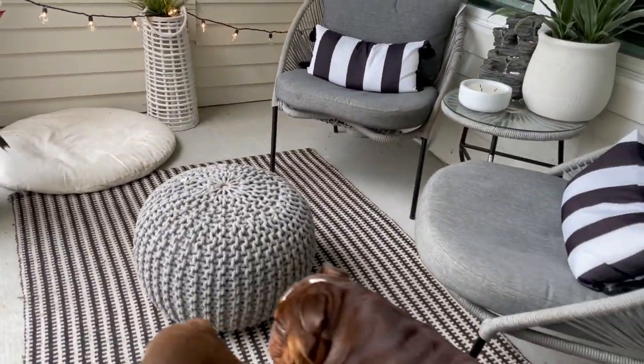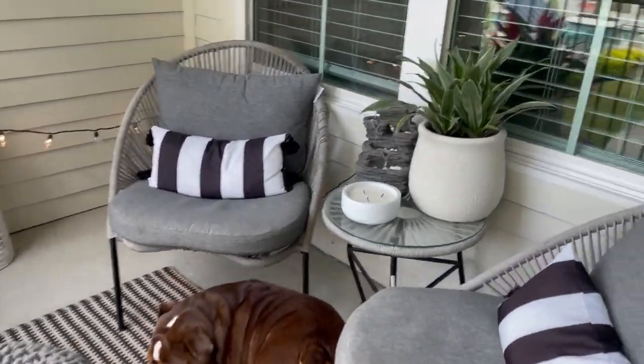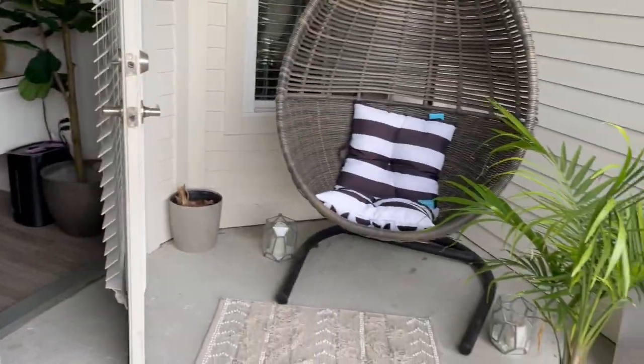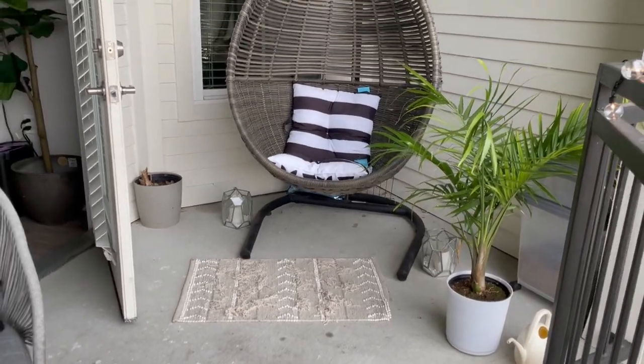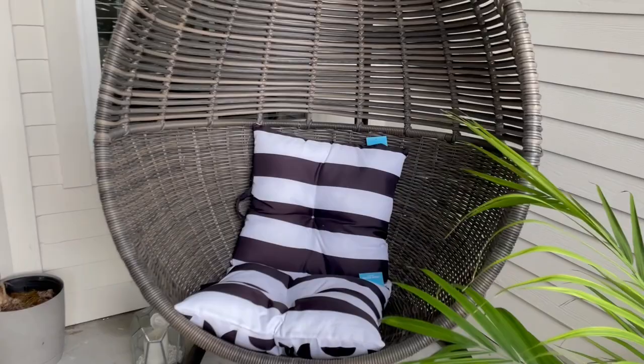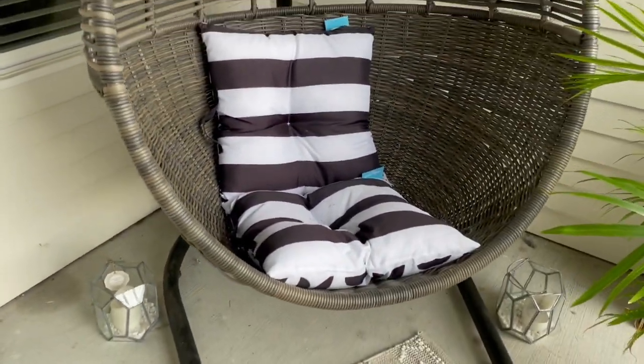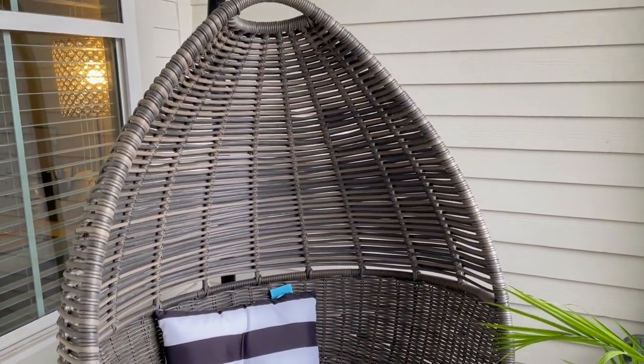I just kind of worked with what I had and added some new stuff. Say hello to Fendi and Benji. So yeah, this is the overall look of what my patio is looking like. I'm just going to tell you guys where I got a lot of this stuff from. In case you're new and did not see my first apartment tour, I did give some info on some of this patio furniture, but we're just going to go over it again.